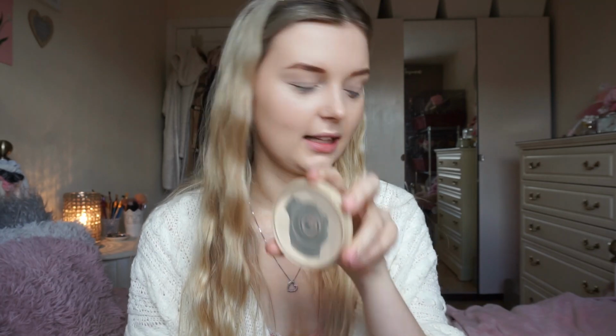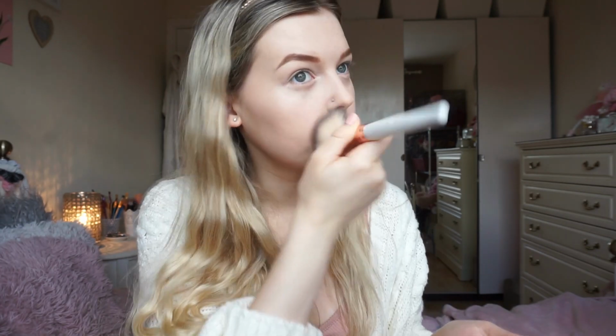This is my powder. It is honestly such a mess, but it is the Rimmel Stay Matte Translucent Powder. I know that I need a new one, but I'm kind of trying to do Project Pan, so I'm not trying to be wasteful, so this is what I've got. I'm just going to set everything into place.